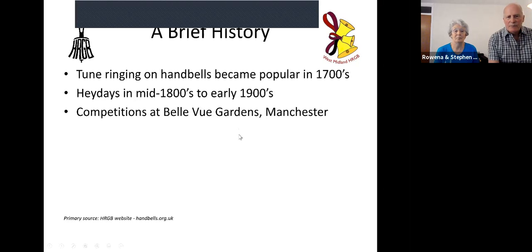So this really opened the gates for playing tunes. It was becoming popular in the 1700s, but the real heyday was the mid 1800s up to the early 20th century. In 1855, handbell ringing had become so advanced that national competitions were held at Belle Vue Gardens in Manchester. They were very well supported. They even put on special excursion trains to get the bands and their supporters into the city. And the teams played with large numbers of bells, often upwards of 150 bells per team.